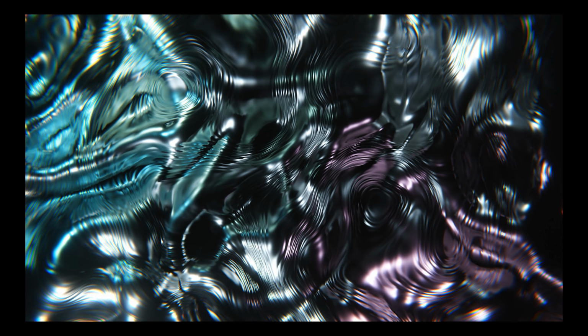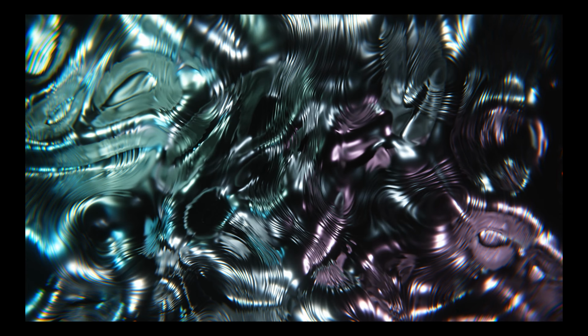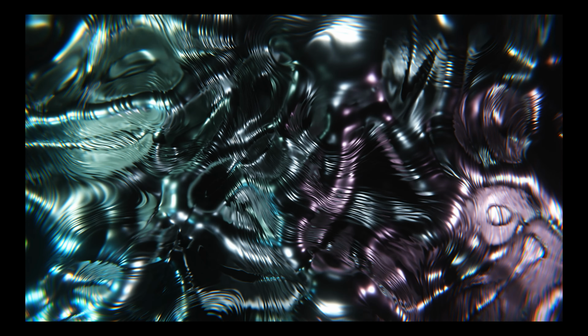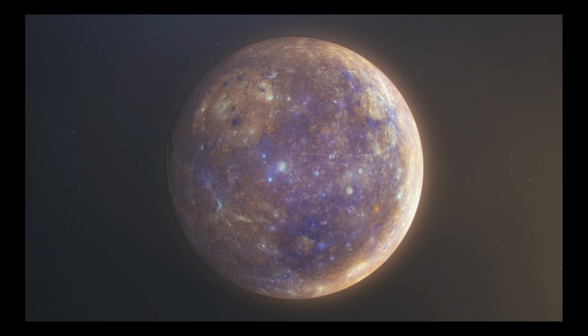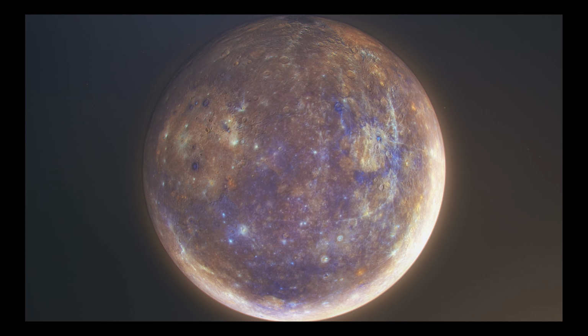Mercury's surface is heavily cratered, similar to the Moon's surface. The planet has numerous impact craters, some of which are over 1,000 kilometers in diameter. There are also many other surface features, such as mountains, valleys, and plains, that have been formed by tectonic activity.